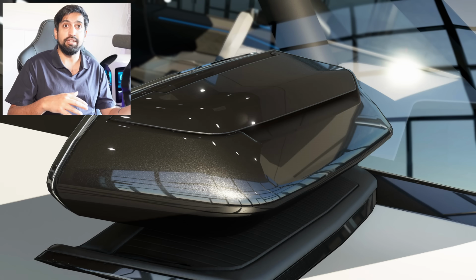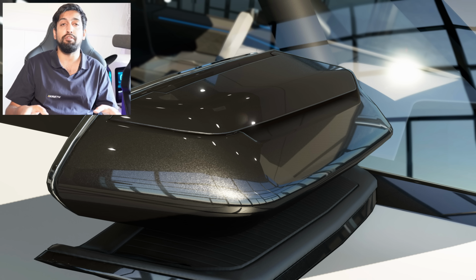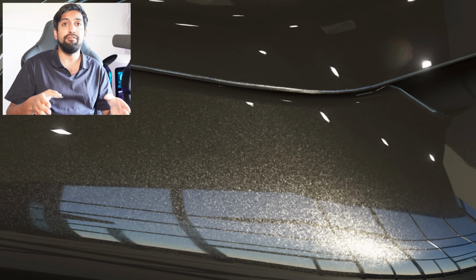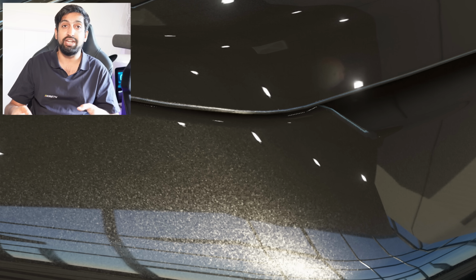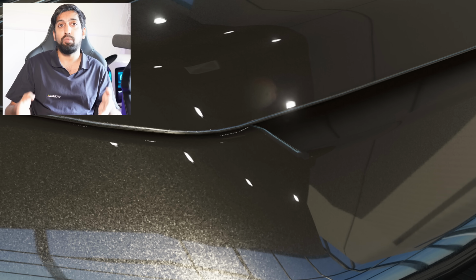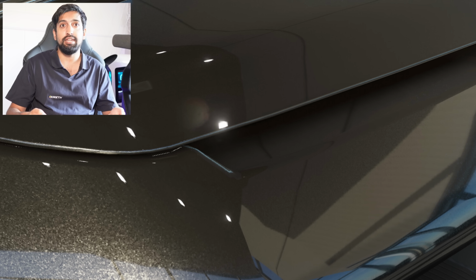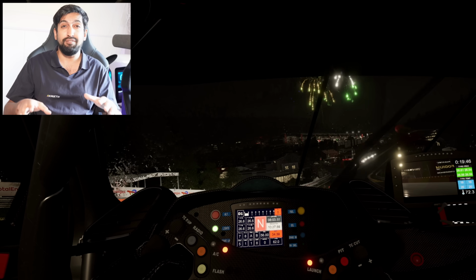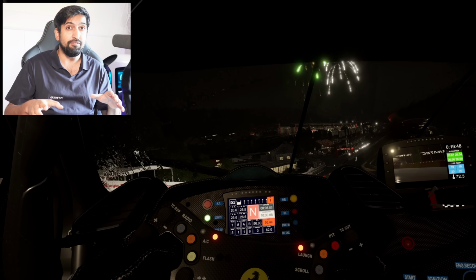Let's go on to car paint. This screenshot here shows the housing of a rear view mirror. What I want you to look at is the way the paint is simulated here and how they've created a metallic finish, and it actually looks metallic. It's the way the light interacts with the different layers of paint, such as the clear coat. It's incredibly realistic here. I'd say definitely at least on par with GT7, maybe even better.